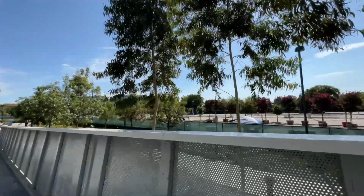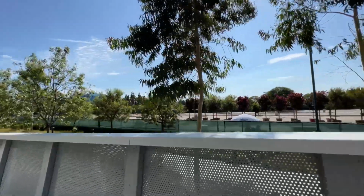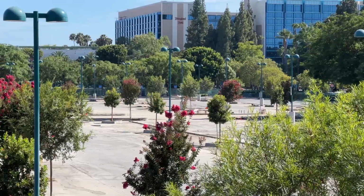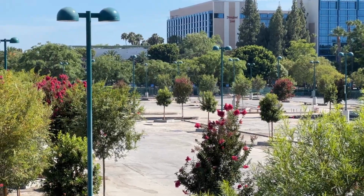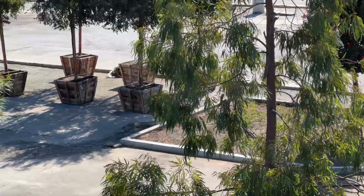Walking into the parks today as usual. Yeah, they're progressing very nicely on the surface lot here outside of Downtown Disney. They're starting to wrap things up because all the concrete is pretty much done and they're starting to plant trees.